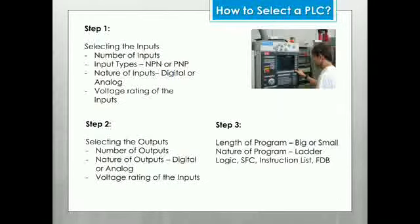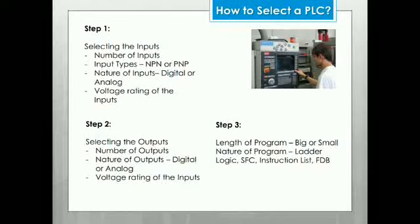Step 1: how to select a PLC. The selection of a PLC is based on the number of input terminals required, which varies based on the sensors and actuators we are using, and the actuators are based on the outputs. The third thing is the length of the program. The logic should be precise and easy, and the time complexity should be low. These factors should always be considered when we select a PLC.